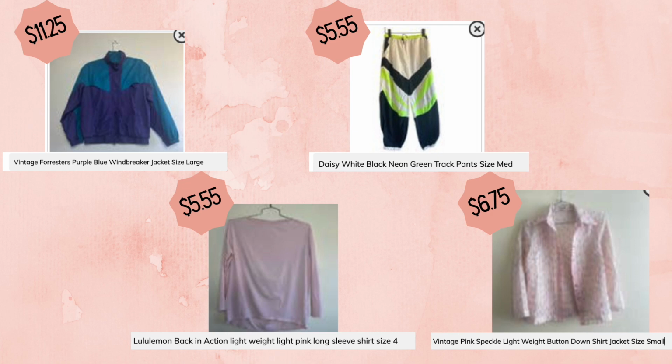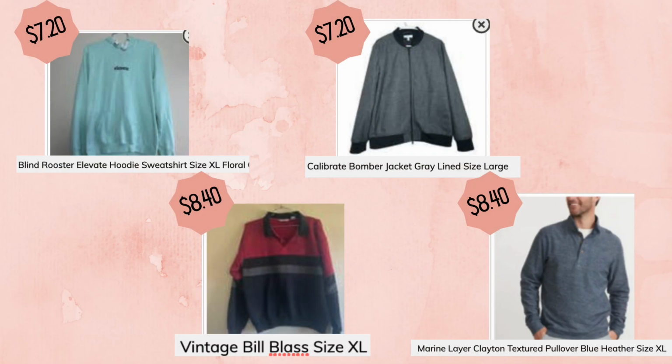All right, from my inventory that you probably already saw, I'll go through these quickly, but it was first this vintage Foster's purple and blue windbreaker. This sold for the most money at $11.25. These Daisy black neon track pants were actually mine. I sold the Lululemon pink long sleeve, and I sold that vintage pink speckle little jacket along with the Blind Rooster hoodie, $7.20.